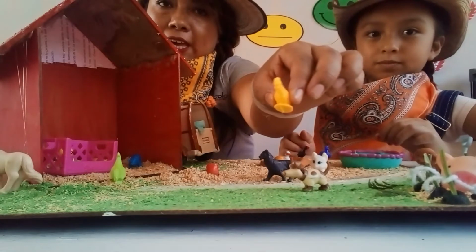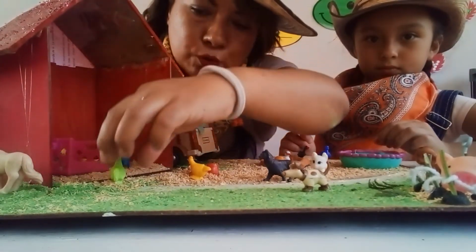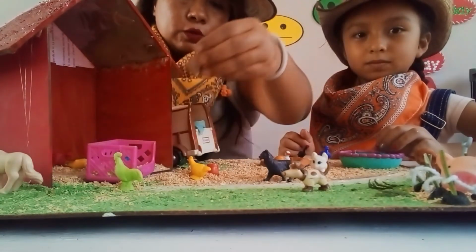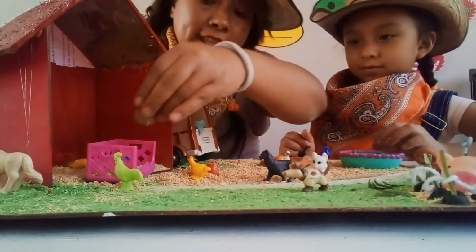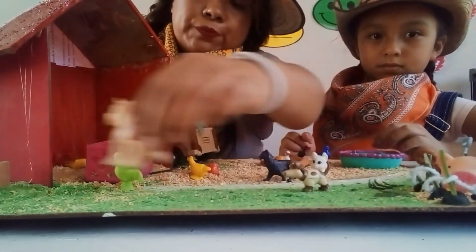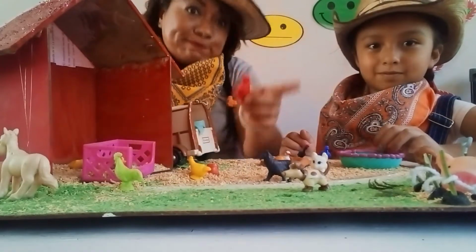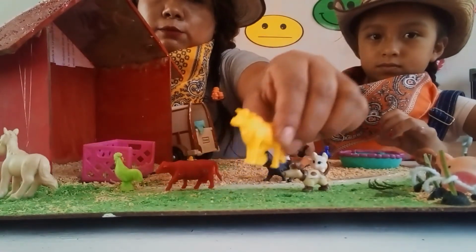We have a hen. Then we have this little rooster. And then inside we have the little baby. It's a little chicken. And then we have a horse. And then also we have a cow. I don't know why my cow is red. I mean, yes, it is red. I don't know why, but it's red. And then we have its husband, the bull.